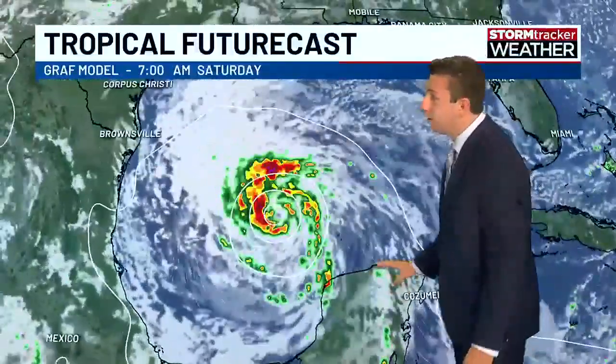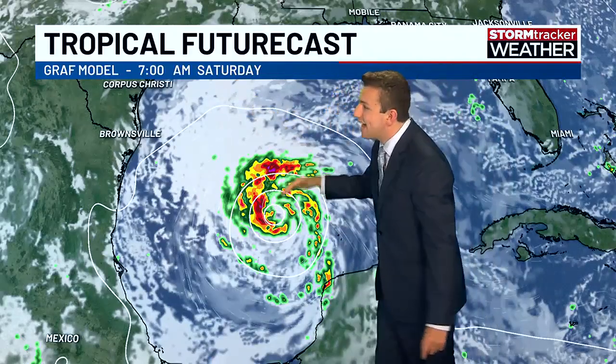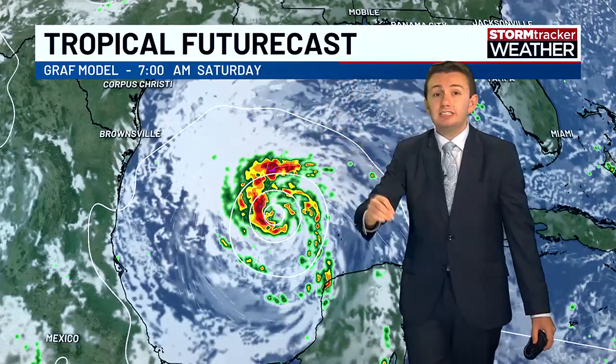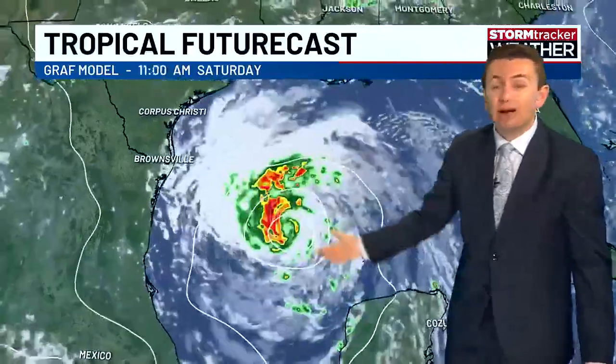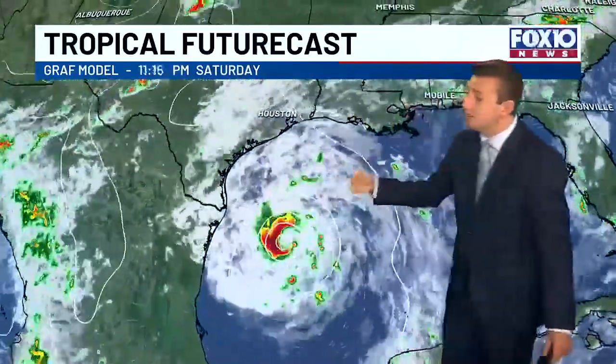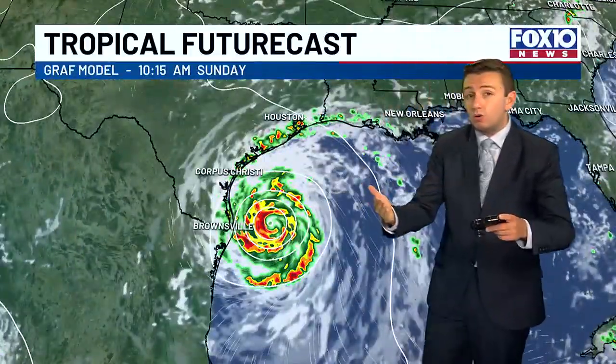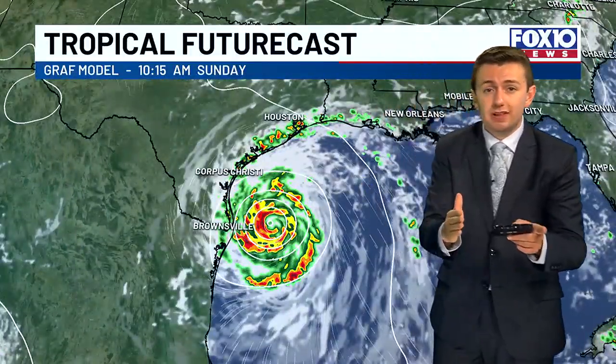Here's our Futurecast model. This is our graph model showing the storm emerging off of the Yucatan Peninsula 7 a.m. Saturday in the Gulf of Mexico, possibly re-strengthening at that point, more strengthening as it approaches the Texas coastline. We could see a hurricane. We could see maybe a stronger hurricane above Category 1. The official forecast is Category 1 from the National Hurricane Center.